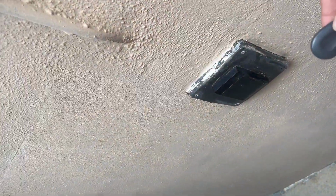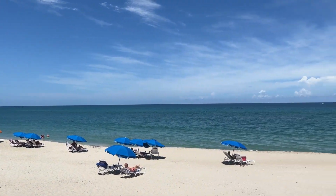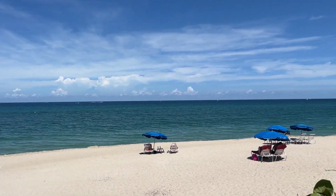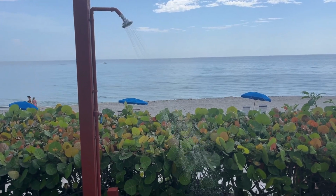And the best way to find out about that is just ask. The other thing is the beach access. What's it like and is it maintained? Our beach access is well maintained. You have to have a fob to go in and out of there, which most of them do. We have a shower up above, so when you come off the beach, you've got sand all over you, maybe you went in the ocean, you get salt water. You can shower off. So you want to just see what that's like.